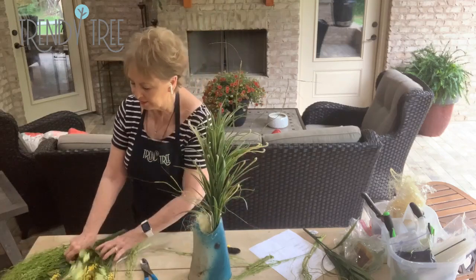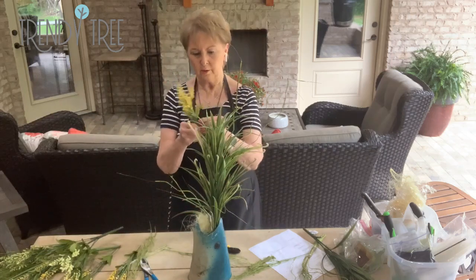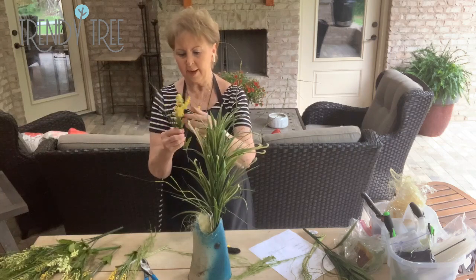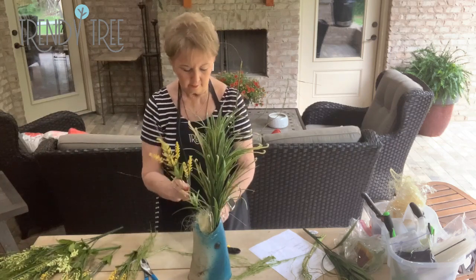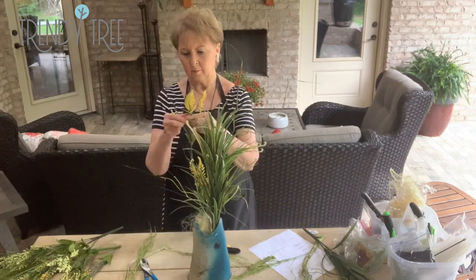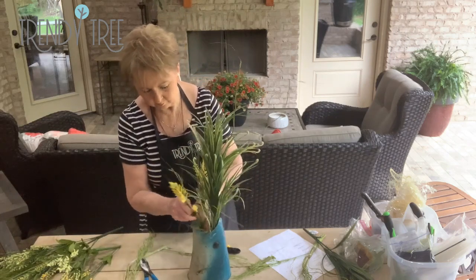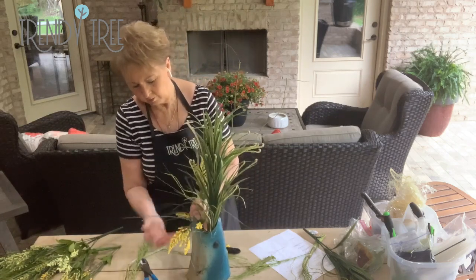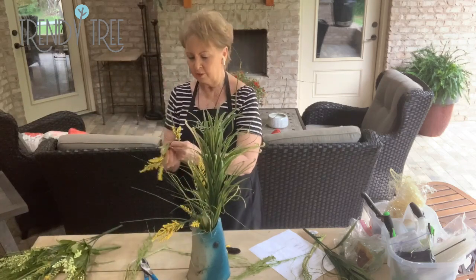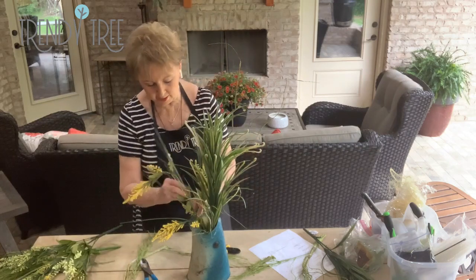And then I'm going to add some of the yellow pieces. They're shorter. Just spread those out. Take those pieces and fluff them out a little bit. You can just bend those and try to give them a more natural look.